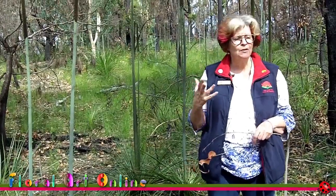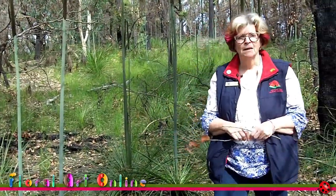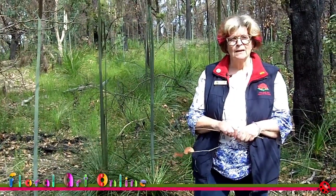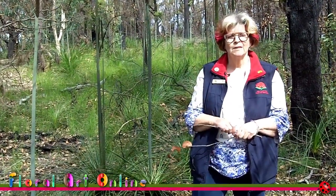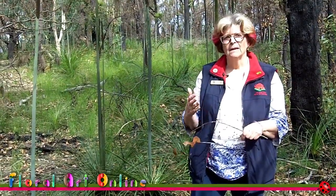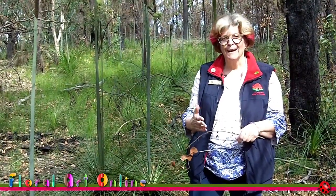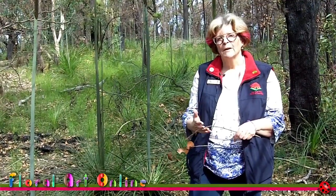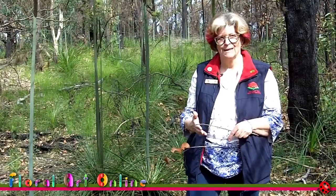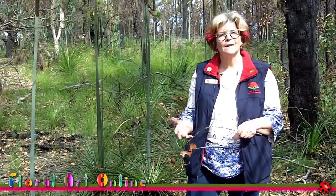This area here, close to where I am located, was burned out New Year's Eve, New Year's Day, and the road that goes past us here was closed for 3 days whilst they contained the fire, didn't put it out, and in Australian terms, very rarely does a fire go out. They are contained in certain areas. What I did want to show you today though is how this area has recovered.